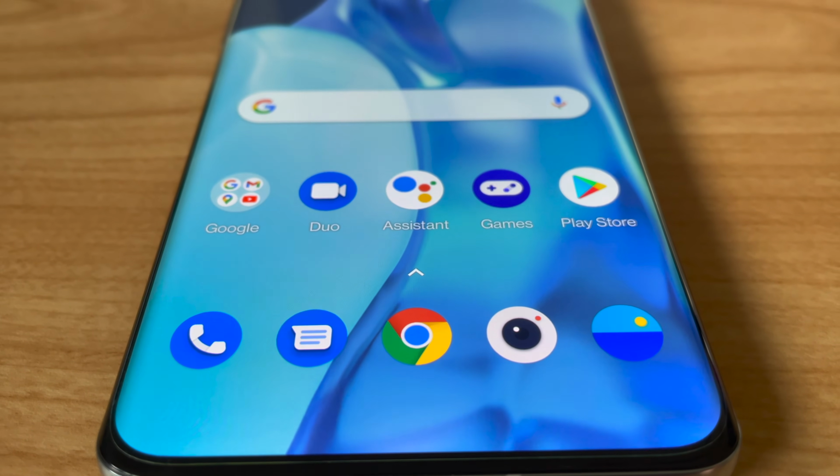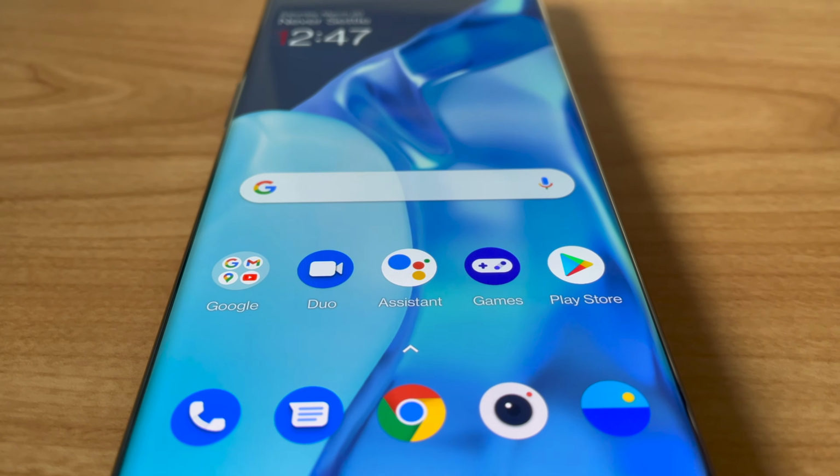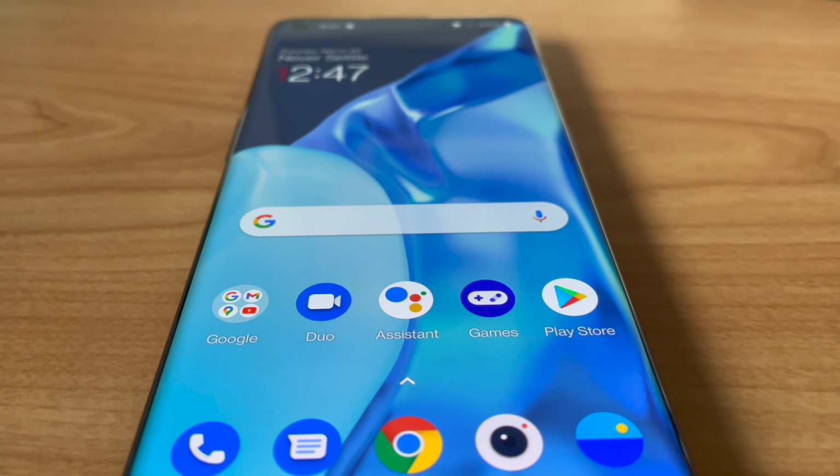Now, you might assume that having a 1080p display instead of a 1440p one is an issue, but you really won't notice much of a difference in day-to-day life. The 1440p displays on the OnePlus 9 Pro and the Galaxy S21 Ultra are a little sharper, to be sure, but I definitely prefer having the higher refresh rate to the higher resolution.